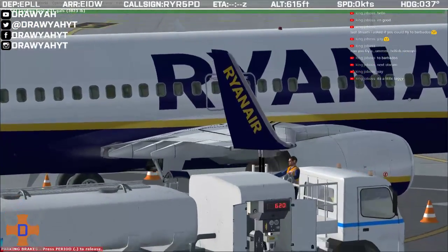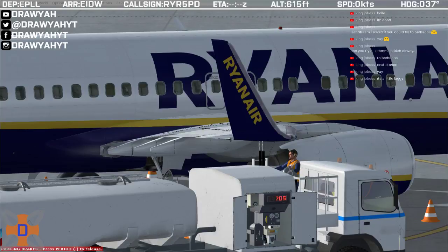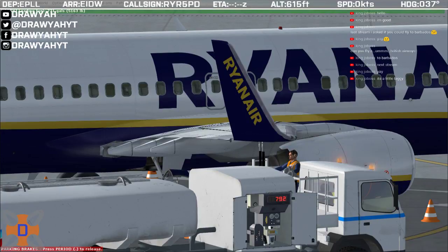And there you go, see on the side the aircraft being fueled up. That's being done in gallons on the side as opposed to pounds. Although this in Europe would be done in kilos rather than pounds, and litres rather than gallons.